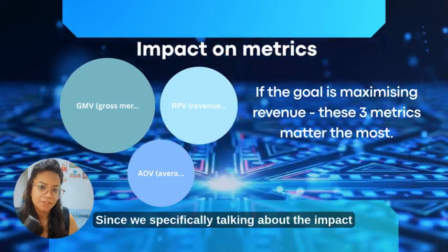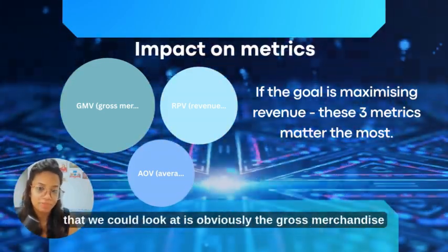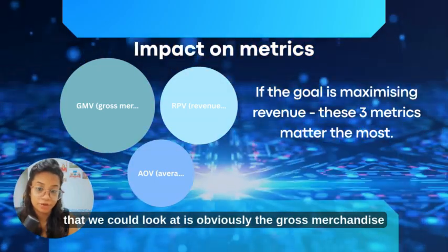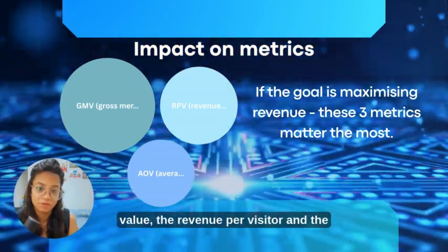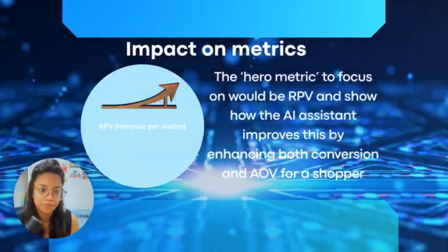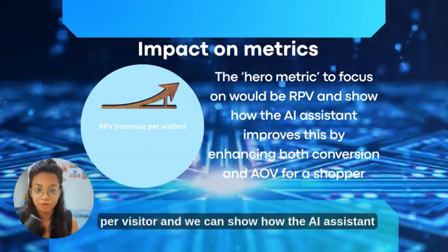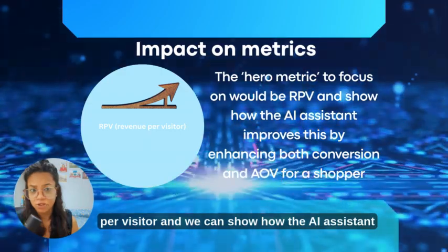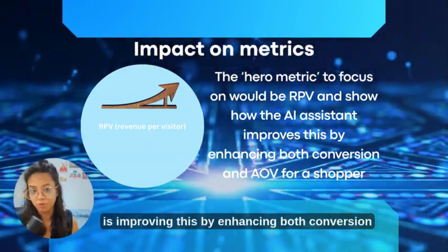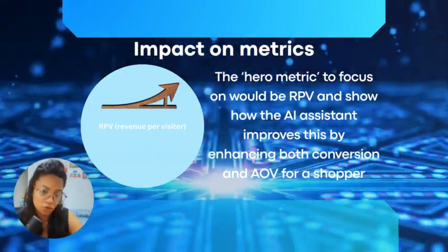Since we are specifically talking about the impact on the revenue metrics, the three metrics that we could look at are obviously the gross merchandise value, the revenue per visitor, and the average order value. The hero metric to focus on would be the revenue per visitor, and we can show how the AI assistant is improving this by enhancing both conversion and the average order value for a shopper.